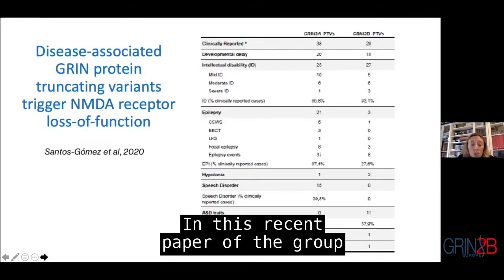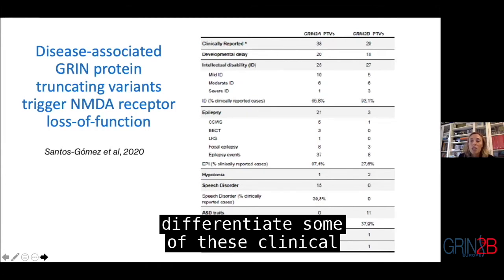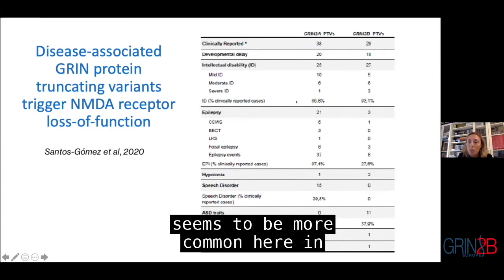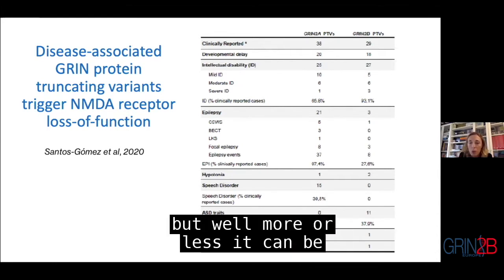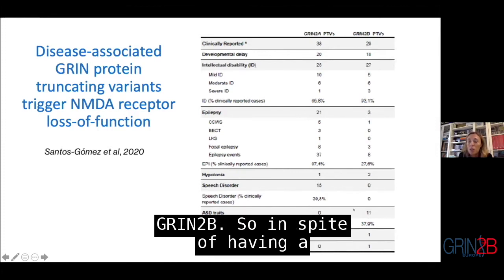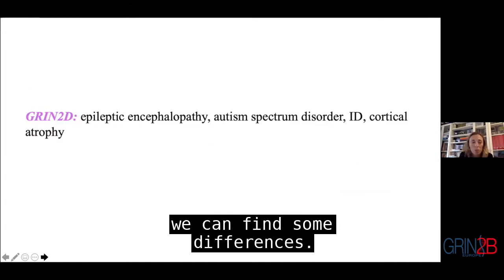And in a recent paper from the group of Xavi Altafaj, they try to differentiate some of these clinical aspects. If we compare GRIN2A with GRIN2B, we see that epilepsy seems to be more common in GRIN2A. This is a short series of patients, but more or less it can be representative. Speech disorders are also more common in GRIN2A. Autistic features are more common in GRIN2B. So in spite of having a spectrum of clinical manifestations in common, we can find some differences.